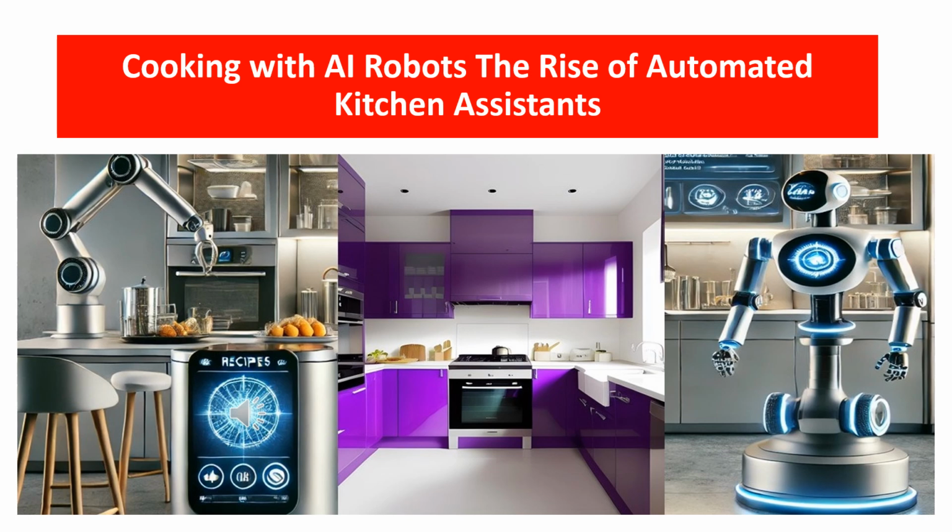As the demand for kitchen automation grows, we can expect AI cooking assistants to become an essential part of modern homes, redefining how we cook and experience food. FAQs about AI-powered kitchen assistants.